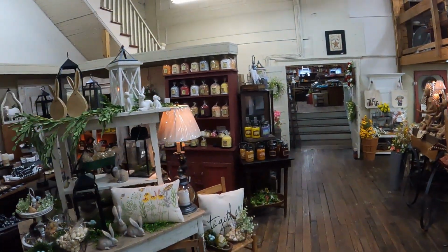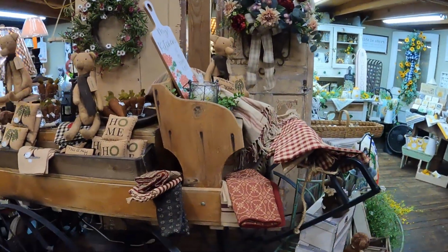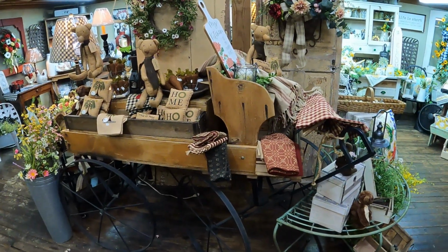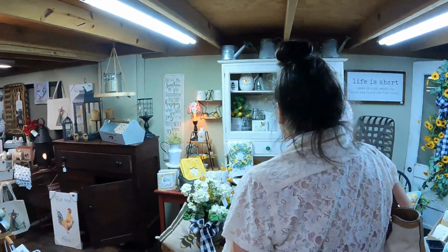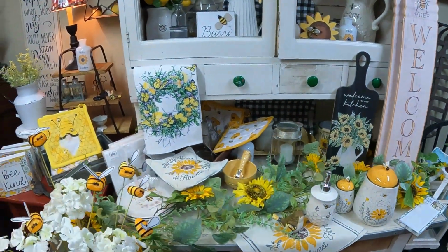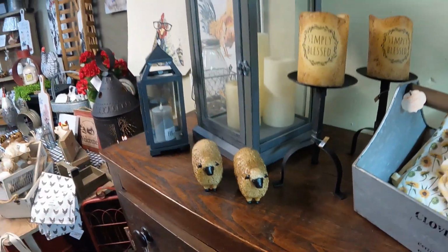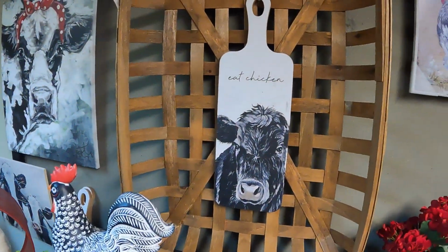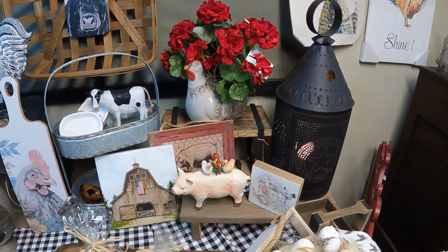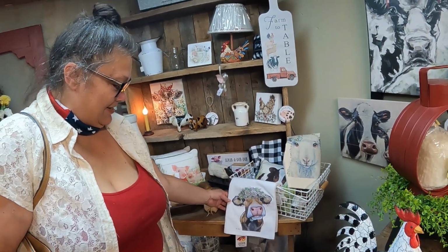Now my favorite section, anywhere there's candles. It really smells great back here, by the way. And then you can see where we were. We were on that little second floor. Look how cute that wagon is, full of its displays of primitive things. How cute! Oh, I like the sheep. They would not go with any of our decor. Lantern back there. Oh, cute. I named her Norma.